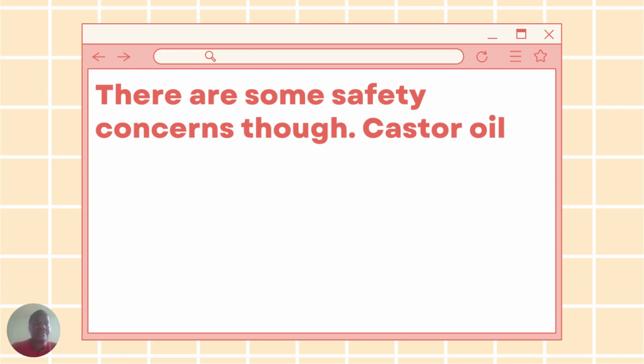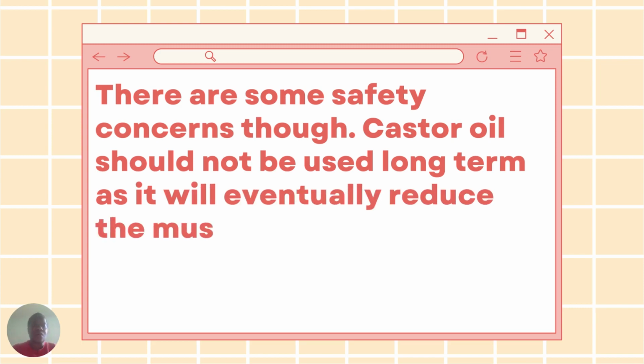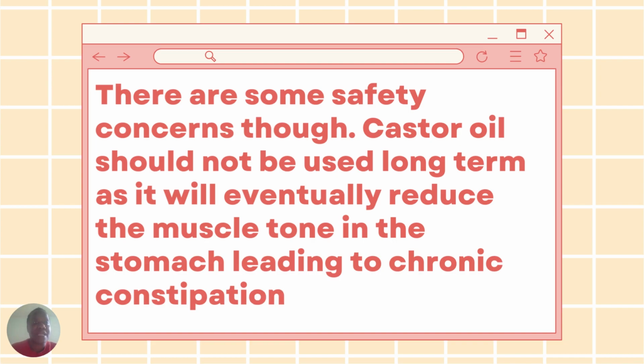However, there are some safety concerns of using castor oil orally. Castor oil should not be used on a long-term basis, as it eventually reduces the muscle tone in the stomach, leading to constipation. And that can have unwanted, undesirable results.